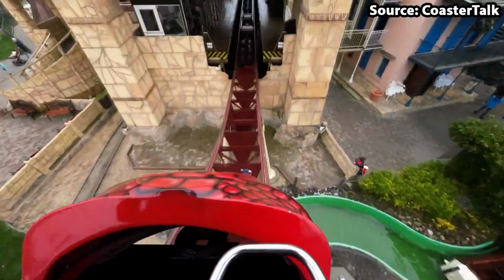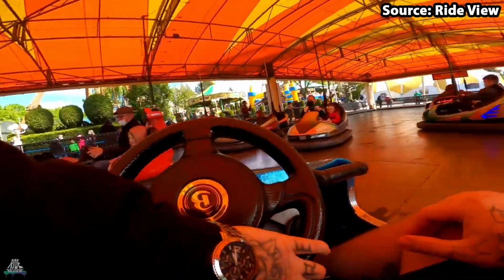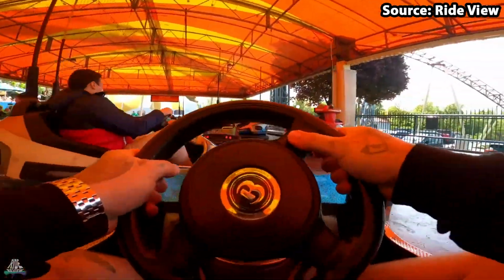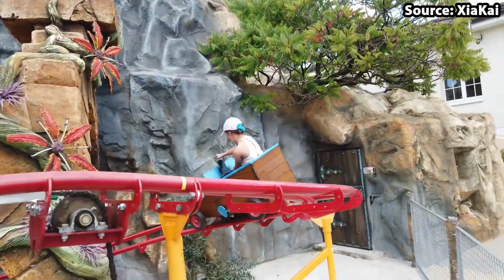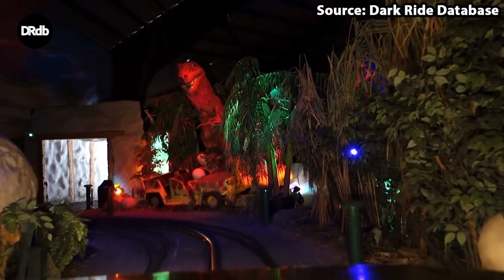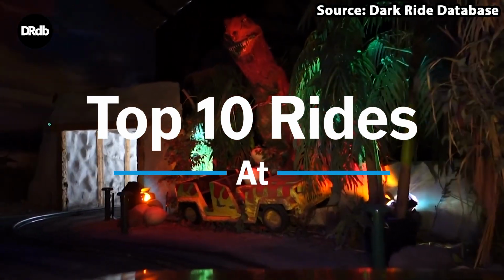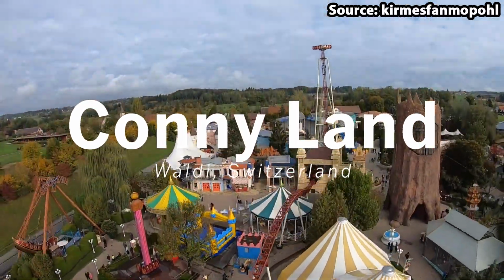Conny Land is a theme park located in Wäldi, Switzerland, and with it being home to over 50 rides and attractions, there is no wonder it is so popular. However, today we are going to count down the top 10 rides at Conny Land.